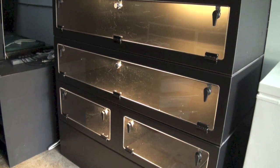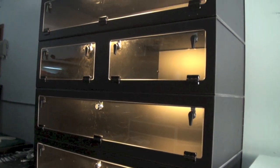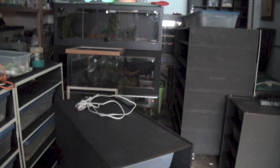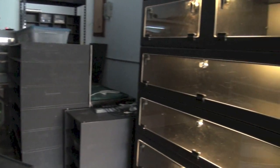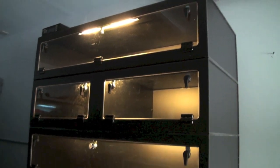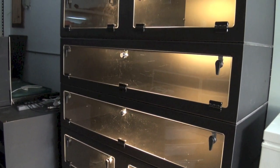Something like this, in my opinion at least, you could probably put in your living room and it would look fine. Whereas cages you build yourself, cages of this sort at least, more like the bottom 2 cages there, tend to be more confined to a reptile room for most people. But yeah, so these are the cages, and there will most likely be 7 snakes in here.